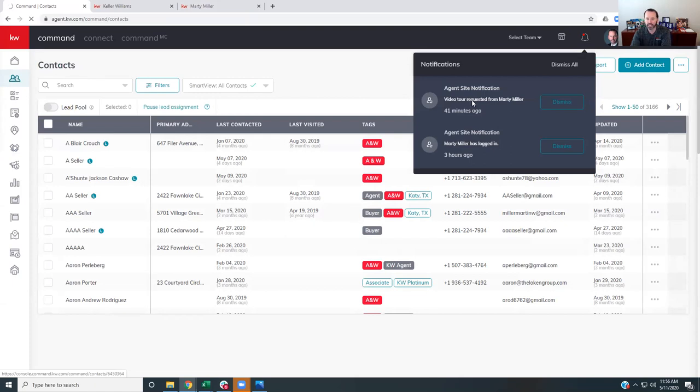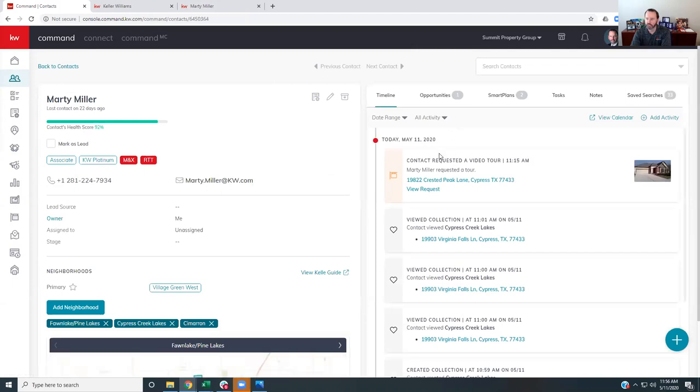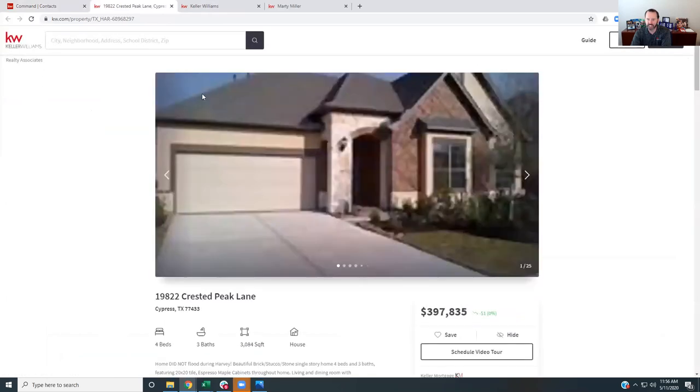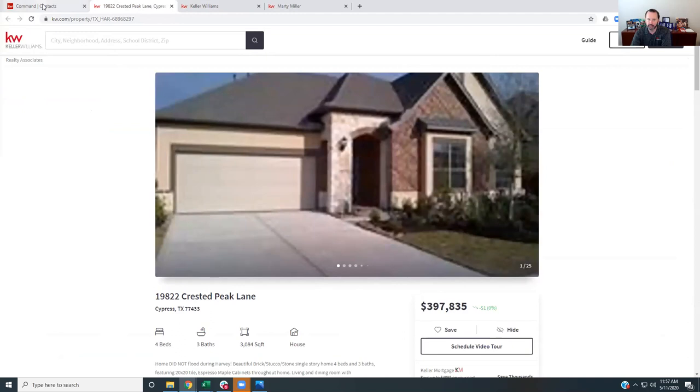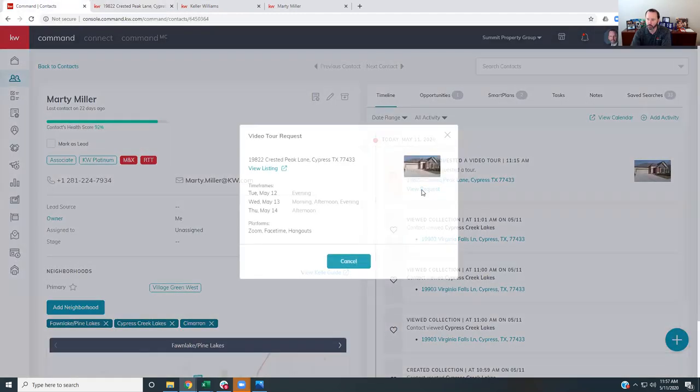And now these are notification items. So logged in and then requested a tour. You can see here's the requested a tour notification. The address of the property that I want to see is listed. So I can click on that, and then you as the agent will get a view. This is what the property is. And then I can come back in and actually see the request itself. So click on view request.